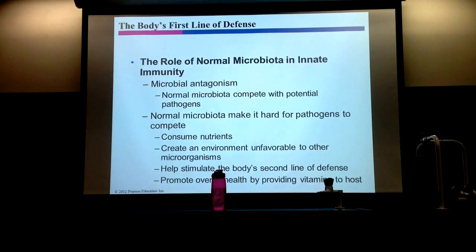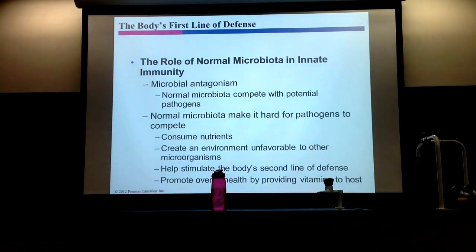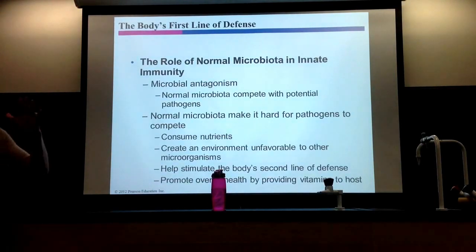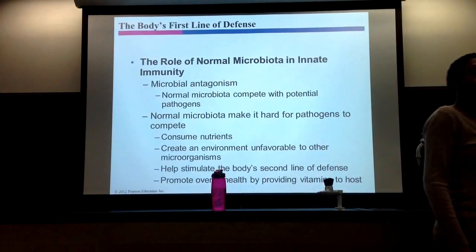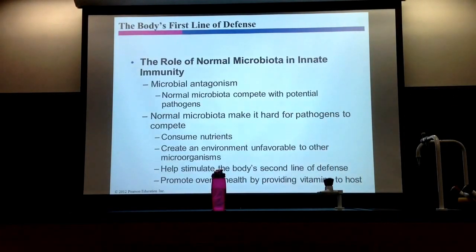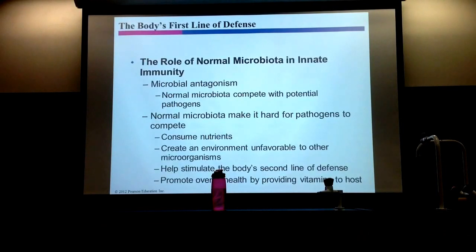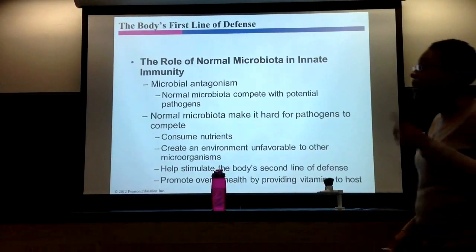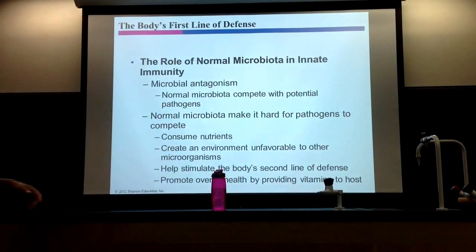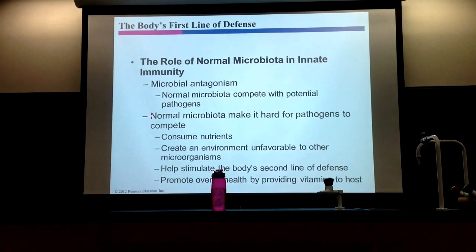Now, let's talk about our normal flora. We can't count them out, right? We were talking about them for the past couple of chapters, correct? In terms of how they help prevent pathogens from taking root somewhere, okay? That whole concept of your normal flora competing with potential pathogens is called microbial antagonism, okay? So they are competing for the same space, right? They're competing for the same food. That's microbial antagonism. That helps you, okay?